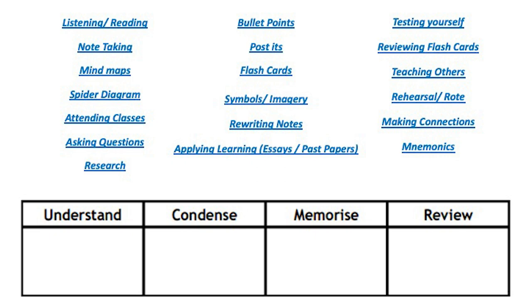The other way you could do it is you could think about the young person at home and some of the methods that you have seen them using. Maybe you've seen them using post-its, flashcards, maybe they've taught you or taught siblings a particular topic of one of their subjects, and again go through the same process with those that you have seen them use. Can you put them into the correct category or column there: understand, condense, memorise and review.